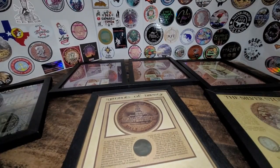So this is, in my opinion, a great addition to my collection, especially since these frames have information on them about the different coins, and they have stories, and I really am into history and learning. It's all about learning more about my hobby.